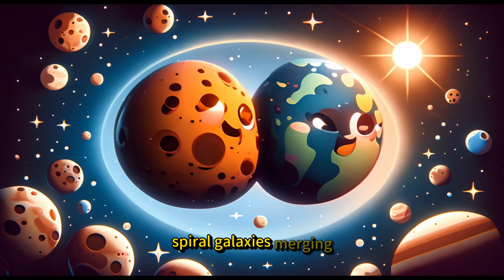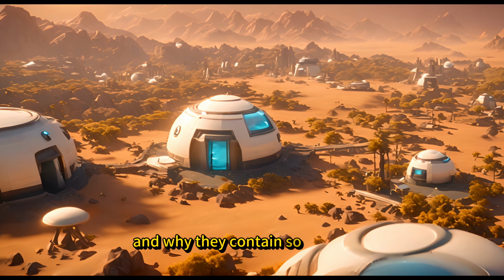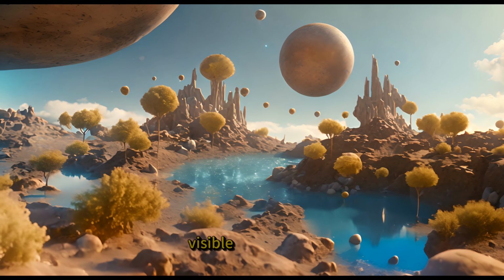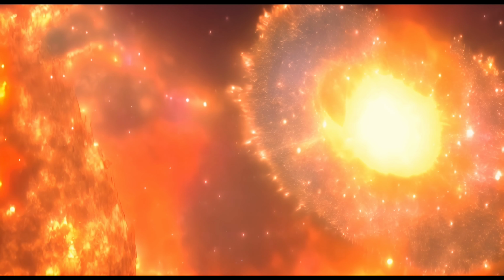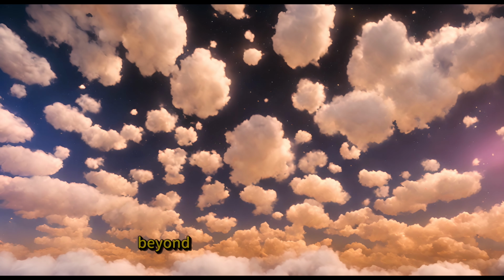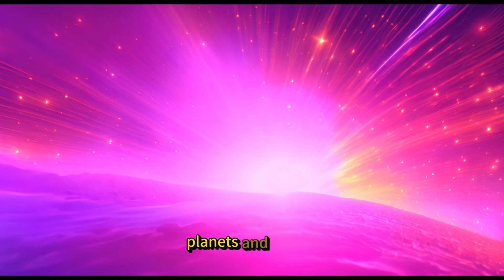Spiral galaxies merging formed elliptical galaxies, explaining their large size and why they contain so much gas and many red stars. The Milky Way appears as a milky, whitish band crossing the sky, visible only in part and forming a ring when viewed from Earth. In reality, we see only one side of a galactic disk, composed of an endless array of stars beyond human visual perception. The Milky Way hosts numerous stars, planets, and clouds.